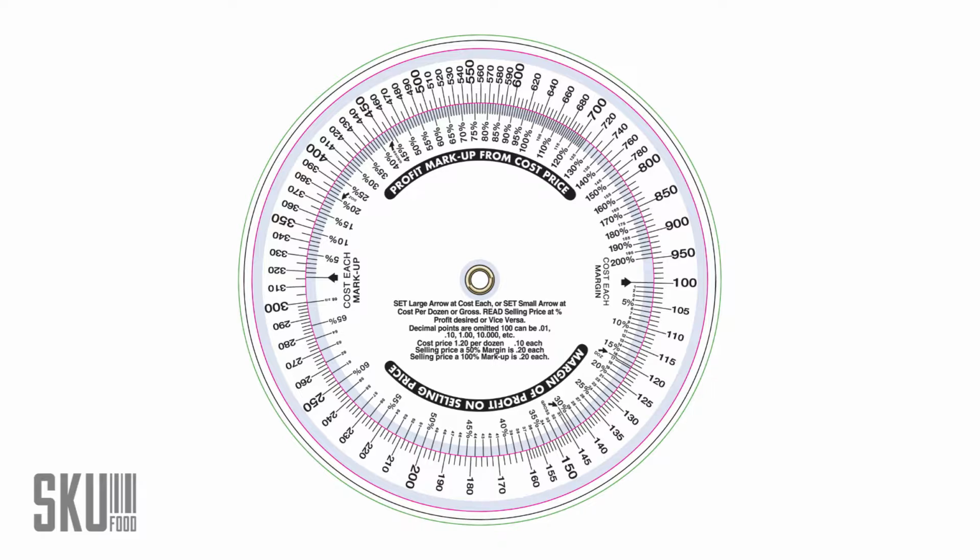Now you can also use the profit wheel in reverse to calculate the cost from a selling price. If you know the retail selling price, or the price it's going to sell for, and the margin or markup percent required, you can calculate the cost.